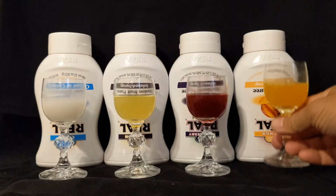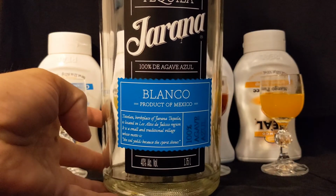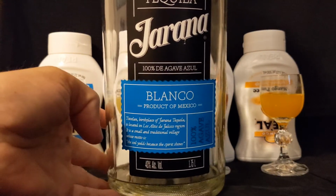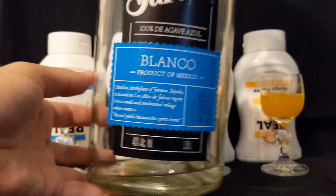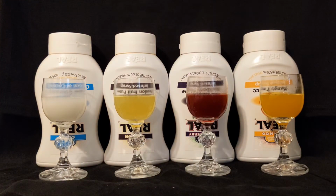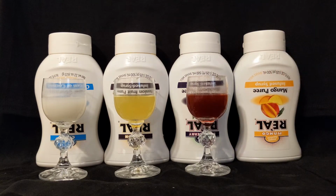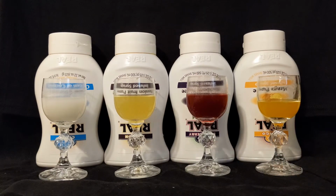The tequila I ended up using is Jarana. Yes, Jarana tequila. Great tequila for mixing, especially if you're doing some big batches. We are at the end of ours, so shout out to Jarana for helping make these margaritas. All right, so back into this mango. Definitely smells like mango. Taking a sip. Oh yeah, that's refreshing. That's refreshing.